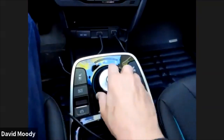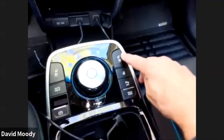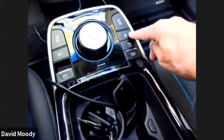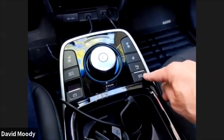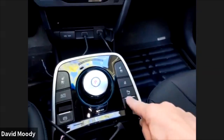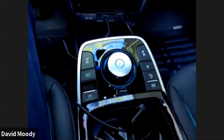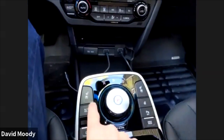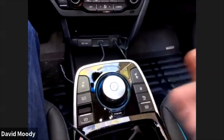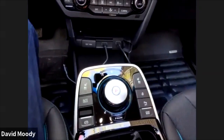Here's the shift knob: reverse, neutral, drive. Heated and ventilated front seats, heated steering wheel, parking sensors off. Of course, I've never touched that because I like them on. Here's the drive mode button, I'll talk about that. Auto hold is if you're stopped at a light and you've come to a complete stop and brake, you can press the button and then take your foot off the brake and the car will stay there. It won't move. Otherwise, it will creep, like an automatic. Yes.